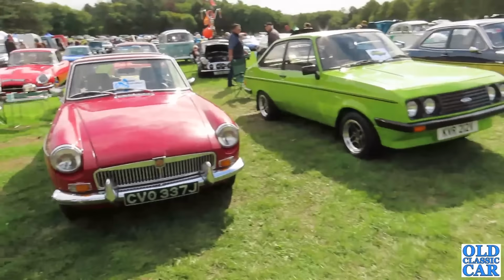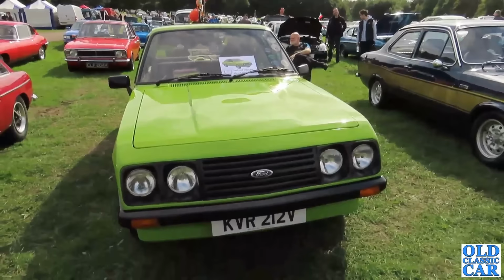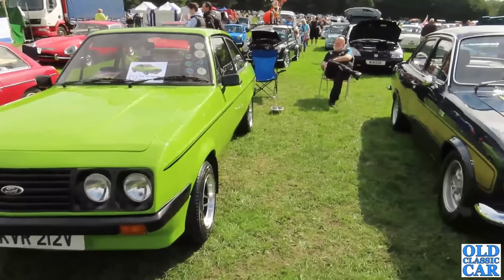MGB GT, I think we saw this one coming in before. We've got an Escort RS 2000. Seriously popular now, these are. I think the rally car exploits have really pulled up the values of some of these fast Fords. Pretty mad prices now for a lot of these quicker Fords, like the RS 2000, the Mexicos, and so on. Totally distinctive, different cars. Lovely Mark 1 next to it.